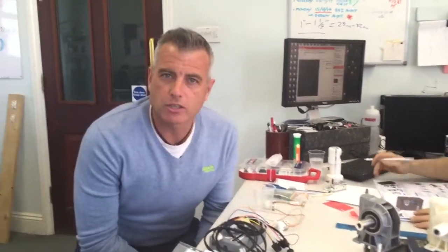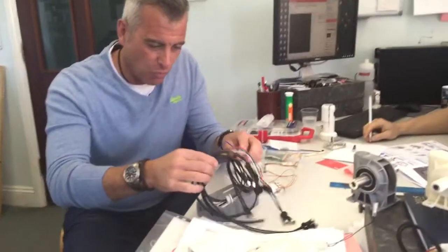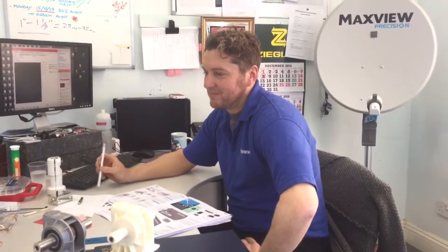Okay, now I've come into the design office of Maxview, and boy, this is a proper engineer's, like Aladdin's cave. There's wires and there's bits of, I don't even know what half these things are, but I've got someone who's going to explain. And Stuart Riches, you are the design manager of Maxview. I am indeed. So what is your job all about? What do you actually do?